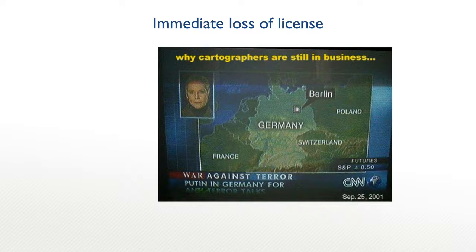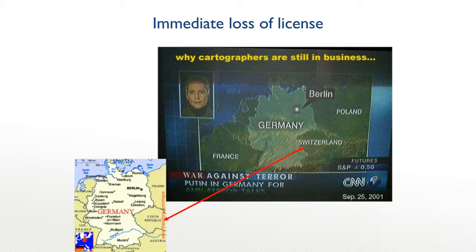So hopefully you've had a few seconds to take a look at this particular map and try and figure out the problem that is presented. And feel free to just yell the answer out at your computer. I'm sure everyone in the office will enjoy hearing what you have to say. So the big problem here is that it turns out that the country that they have labeled as Switzerland really isn't Switzerland. And that's a pretty significant problem when you're trying to understand spatial relationships.